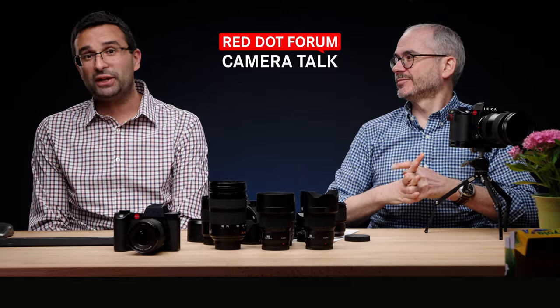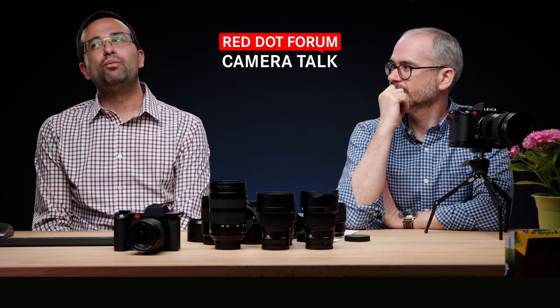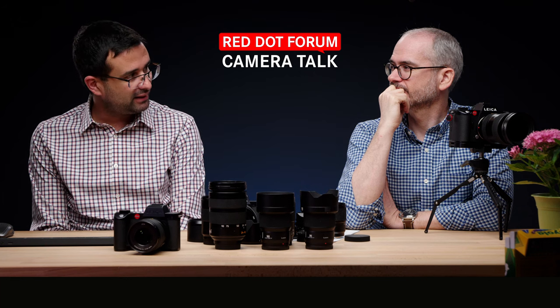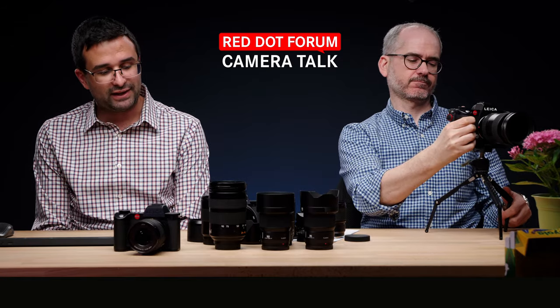I think the 50 Summilux SL would be the king of look lenses in the SL lineup. I think these are more interesting and have more to tell us than we expected. Yeah, I think more real world use is needed by you. I think you need to take these on one of your next trips and spend more time with them.